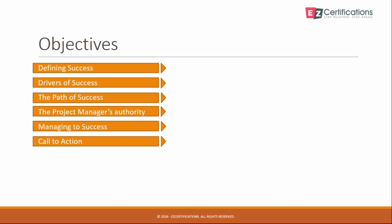Now, we're going to have to also talk about the project manager's authority, because a lot of times the project manager is not a formal role, and we have to understand the tools we have based on the decisions of the other stakeholders, the other people around the project that allow us to influence success on our project. And finally, what does our role require us to do to actually facilitate the success? And finally, a call to action, what you can take from this to actually assist yourself in influencing success more and more.